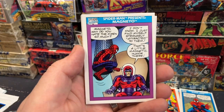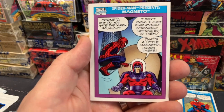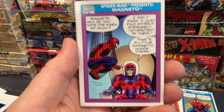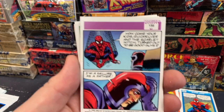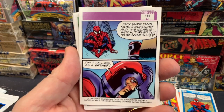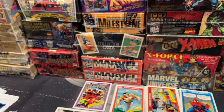So we've got Magneto. "Why do you hate the X-Men so much?" "I don't know. I just find myself strangely attracted to them." In case the joke wasn't enough, he even explains the joke on the card. That's a little magnetic humor there. Because of magnets. All right. "And how come your kids, Quicksilver and the Scarlet Witch, turned out to be the good guys?" "I'm a failure as a father." I mean, this is so ridiculous, but I love it.